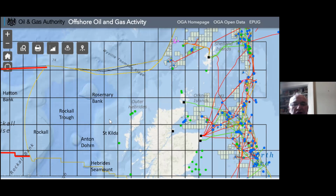And how are we going to find out about the geology of those? Well, when North Sea oil exploration started, the government decided that we should have geological maps and understand the shelf so that we could plan what was going on.